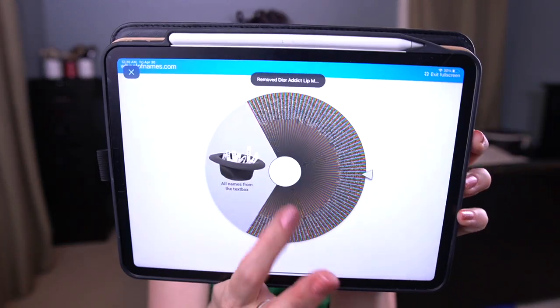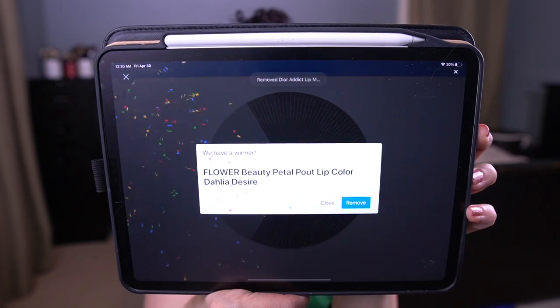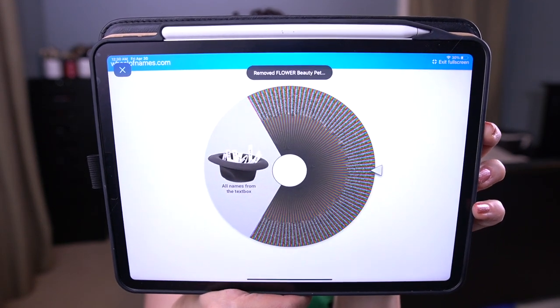Dior Addict Lip Maximizer Gloss in the shade Beige. I think that's a little mini. Could be wrong. Maybe it's a big one. Flower Beauty Petal Pout Lipstick in Dahlia Desire. I think that's two. And this is our third one, I think. ELF Studio Matte Lip Color in Cranberry. So another ELF. And that's our 31, right? Yeah, that's our 31. Okay, let me grab these and I will be right back.